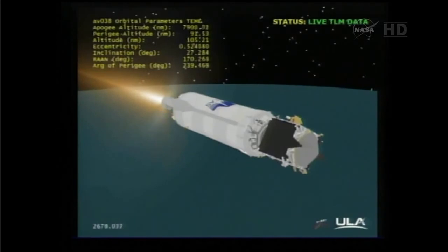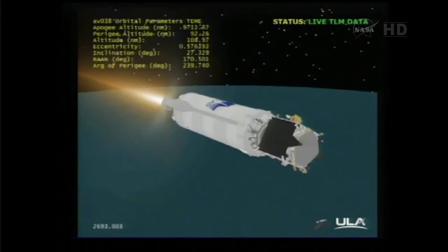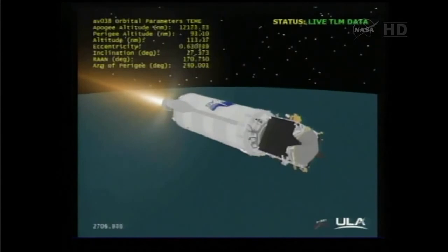Centaur continues to burn normally. Good engine pressures, good body rates. RCS activities right as expected. We are smoothly accelerating. 1.26 Gs. Good PU control. 100 seconds to MECO 2.